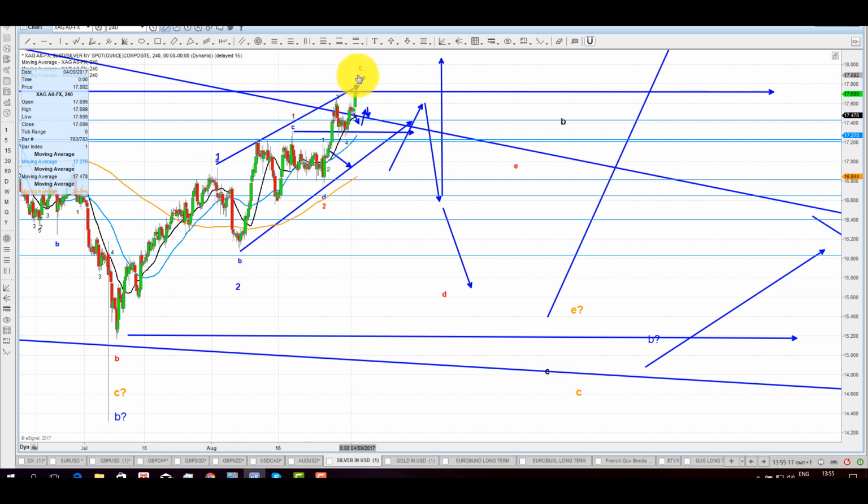1-2. Third wave on the red scale terminating, and then according to this structure we should see silver going sideways, and this being an absolutely critical level short term. It is at 17.3. It's got absolutely no business breaking through 17.3, cracking under 17.2, and this scenario is dead.